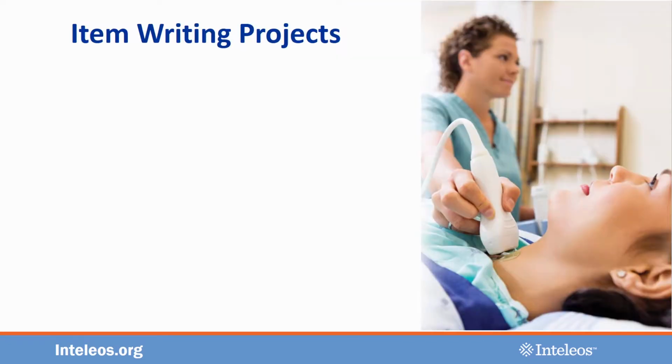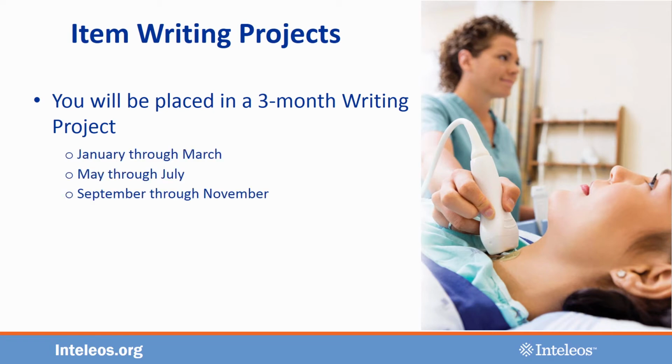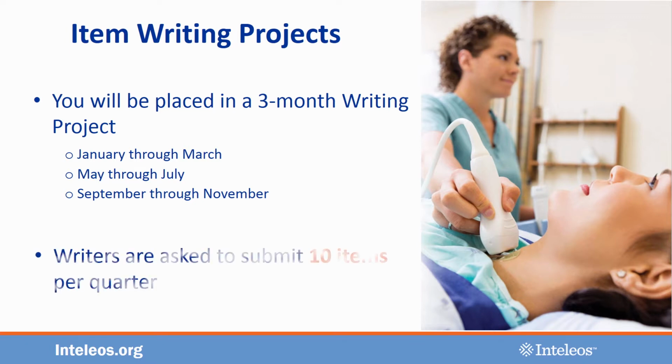There are just a few more things to keep in mind as you prepare to begin volunteering as an item writer. Once you've completed this training webinar, you will be placed in one of our item writing projects. Item writing projects are open for 3 months at a time, with a month off in between. Writers are asked to submit 10 items per project quarter. Don't worry, if you join a project in the middle or the end of the quarter, you wouldn't be expected to write all 10, but this goal sets the expectation at slightly less than 1 item per week.